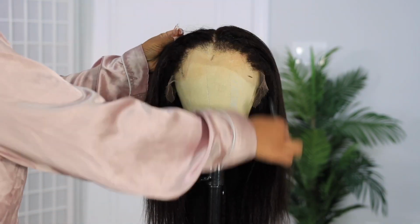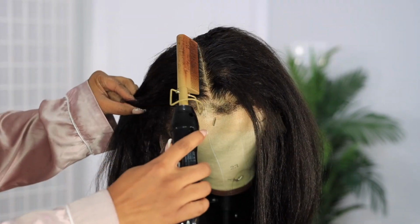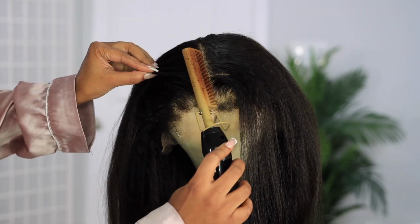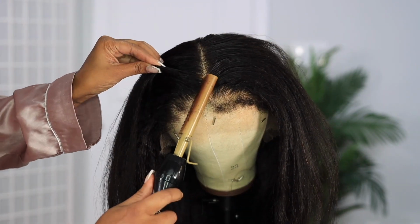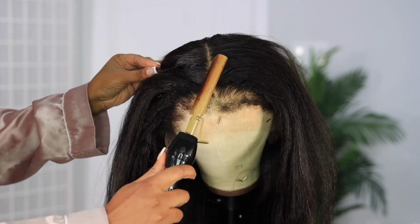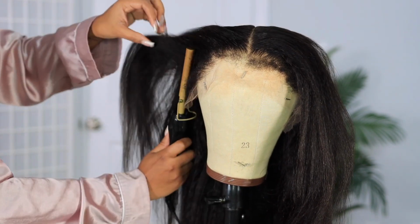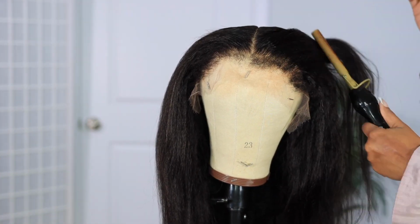So what I like to do, the first thing that I do is lay the parting down. I go in with some wax stick, and then I go in with a hot comb. Now you can get a wax stick on the website, so you can add it to your package. Sometimes the companies give it to you, but you want to add that because it's something that you will always need when you install your wigs. It is just essential.